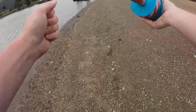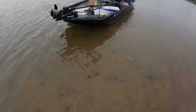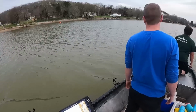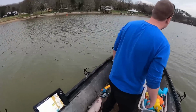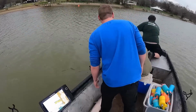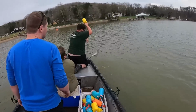Whoa. This one got broke off. This one got broke off. We got to go, or we're going to have a double pin here. Go. The bump board, the hero we didn't know we needed or even had. Broken off. Easy coming. Yeah. Ready. William got one. Oh, perfect eater.